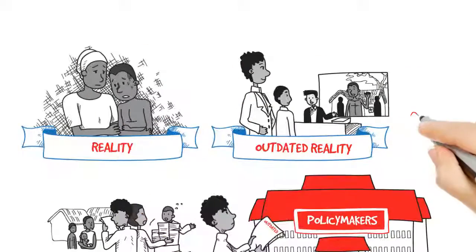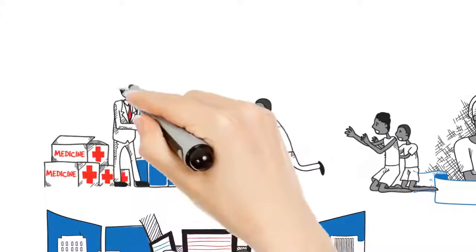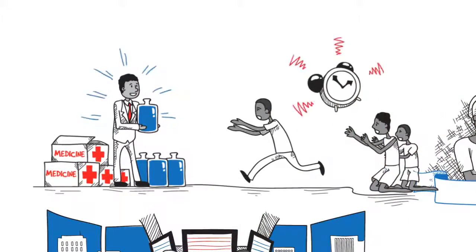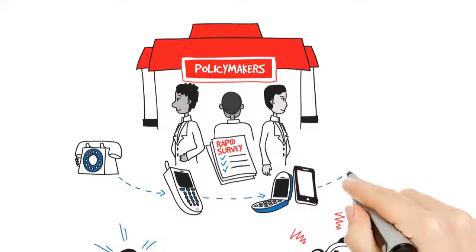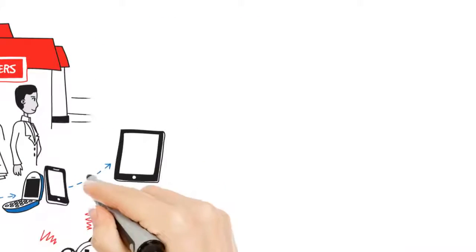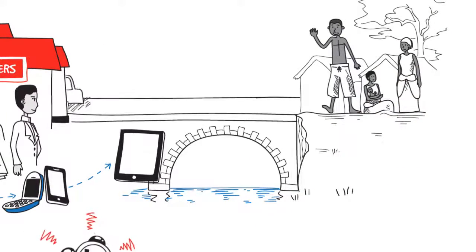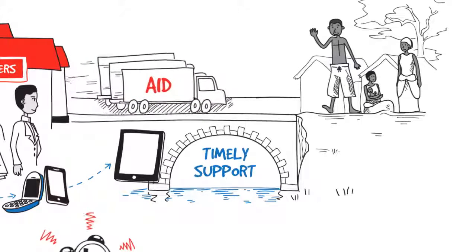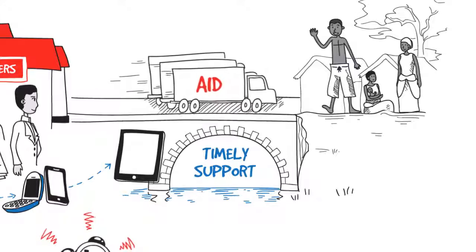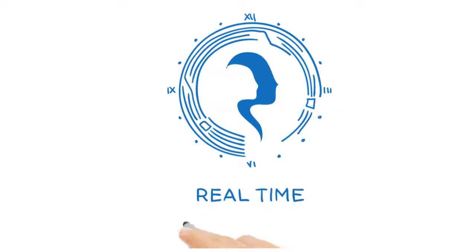Now, that's dangerous. But getting the right information at the right time can change everything. With the recent advances in information and communication technologies, as well as innovative adaptations of traditional data collection methods, gathering timely information from the hardest to reach populations has never been easier. Through a process called real-time monitoring, or RTM.